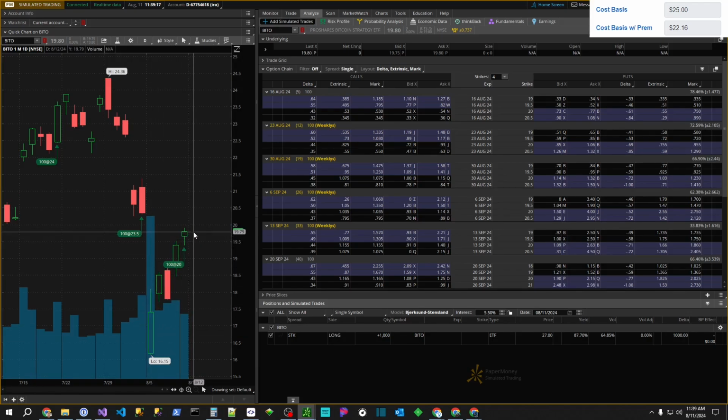That's important because if we want to sell a covered call for less than our cost basis, we would probably not want it to be in an uptrend like this, because chances of it meeting it are higher, and we don't want to get called out for less than our cost basis because then we'll lose some of the premium we've collected, and we don't want to do that.